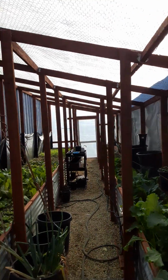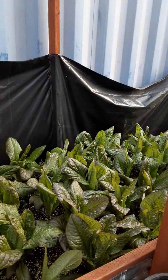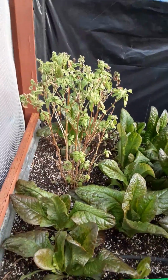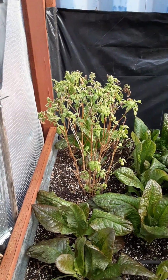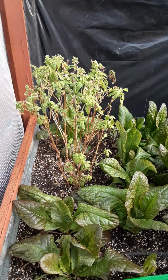And this is the whole greenhouse today, with the sun coming in real nice, making the veggies look fantastic. So there's my survivor windblown basil tree. And it's making a comeback.